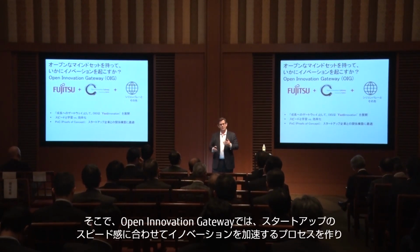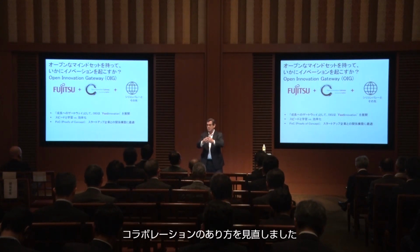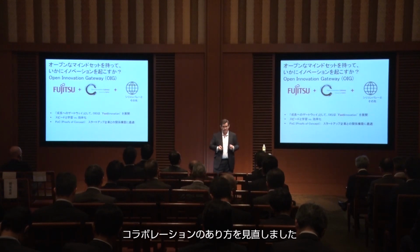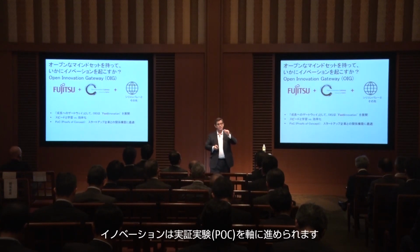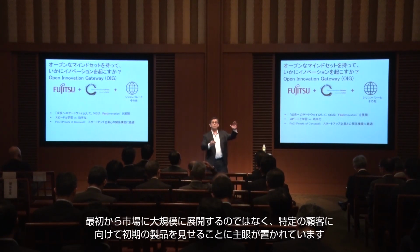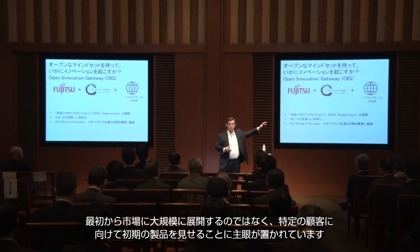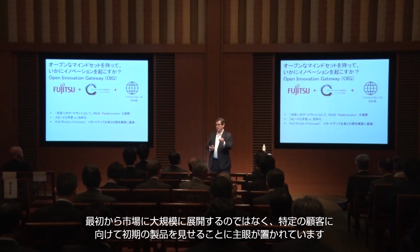And so the Open Innovation Gateway has created a set of processes around fast innovation to try to improve the speed to match the speed of the startups to enable better collaboration. And they do this by targeting proofs of concept. Rather than a full product ready for mass launch to all your customers, the focus instead is on early demonstrations to a few customers.